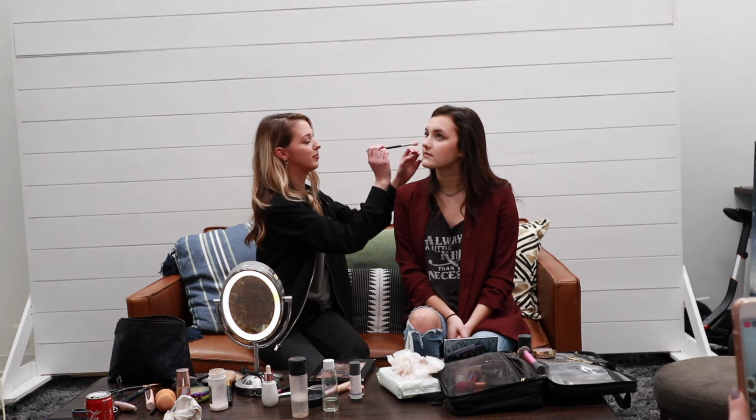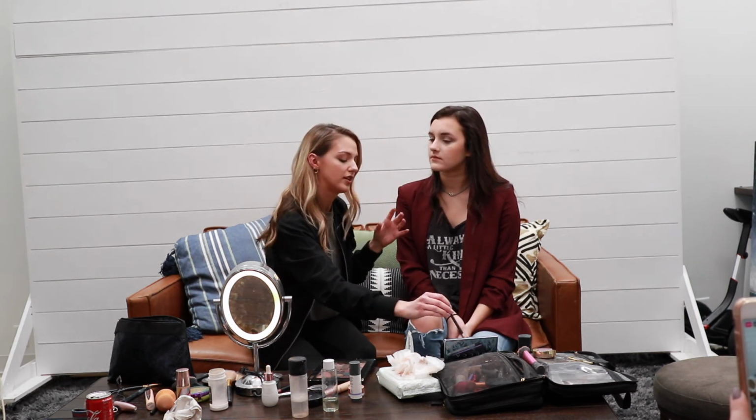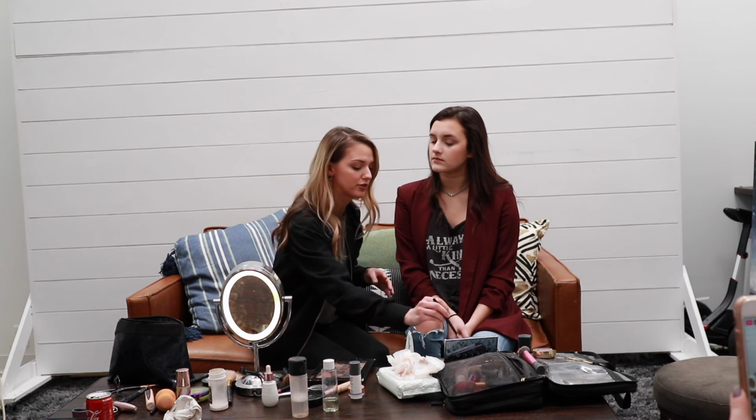It's so easy to apply. A lot of people ask me what kind of brushes to use. They can get really intimidated by which brush. With highlighter, basically the worst thing you could do is use something like this. It's really thick, so if we dabbed that, it would just be a big swipe on her cheek. So you want to use something like these.